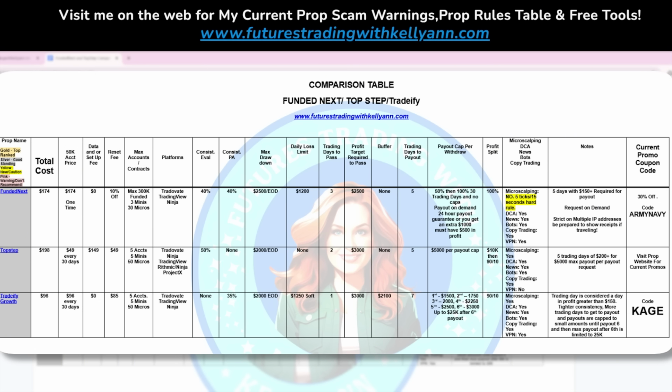Now let's talk about the rules. You must be 5 ticks or 15 seconds. This is a hard rule. Don't breach it. But for most of us, we're not in and out that quick. But if you are a micro scalper, FundedNext is just not the prop for you. Please don't sign up for accounts here and then get upset if you get a denial for your payout because you scalped. You can't do that here. But you can DCA, you can trade news, you can trade bots, you can copy trade, you can use a VPN. So other than that, you're good to go.